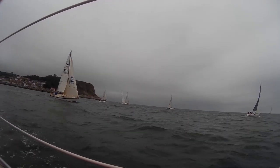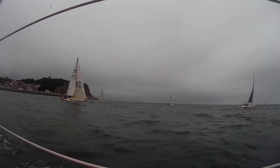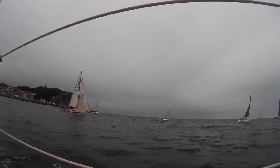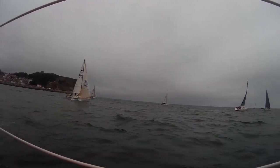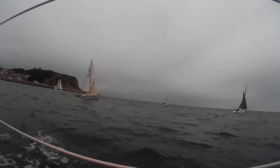The race hasn't started yet. All the yachts are just sailing back and forth, waiting near the start line. This part of racing makes Liam nervous. You have to keep a sharp lookout because there's so many yachts close together, all wanting to be the first over the line.